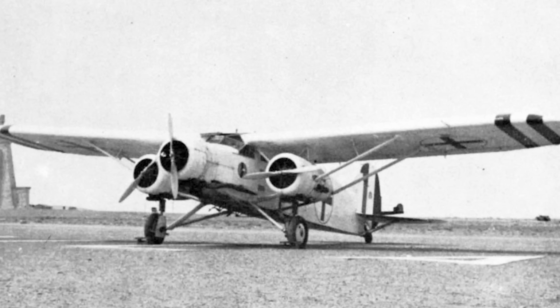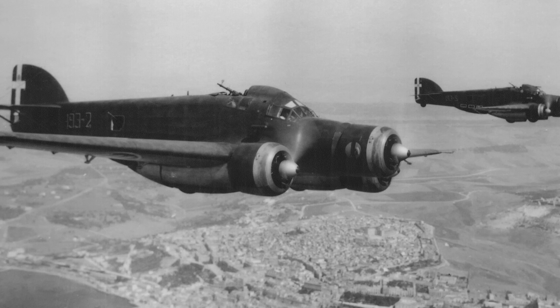But even in these roles, the aircraft remained highly vulnerable and they suffered heavy losses. Thus, by 1938, most remaining CA-133s had been pulled out of the Spanish theatre, and they were replaced by the SM-81 and the SM-79, which became the primary Italian aircraft of the campaign.